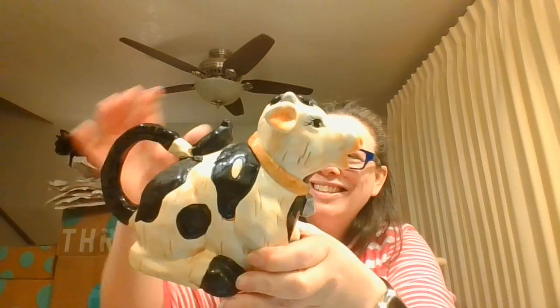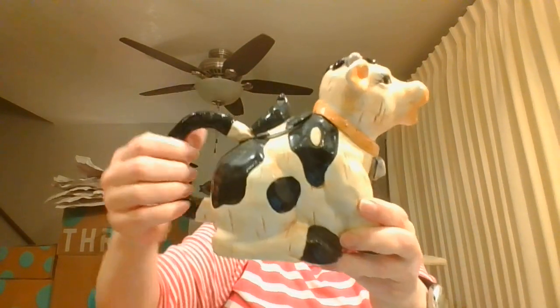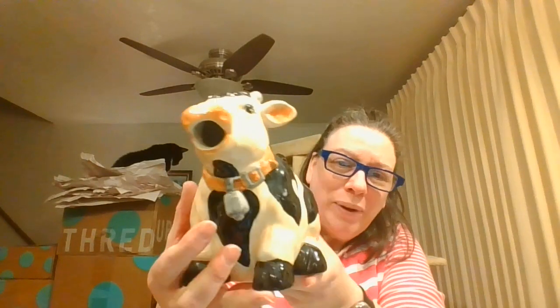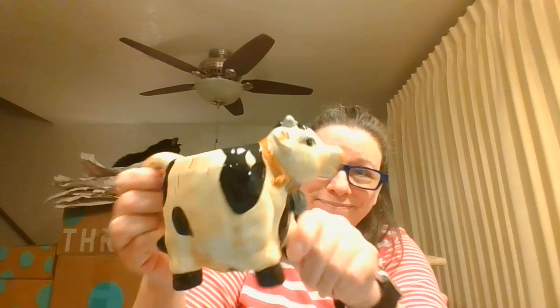I have this really neat cat set. This is a teapot right there, and this is from Cracker Barrel in 1997, I think, '97 Cracker Barrel. So we have the teapot, and I have the creamer, but I do not have the sugar. But that's a pretty awesome set right there with just those two.